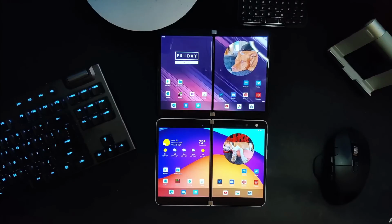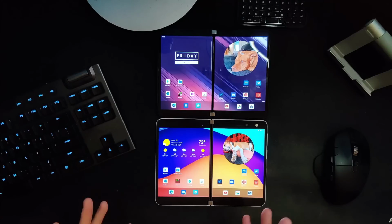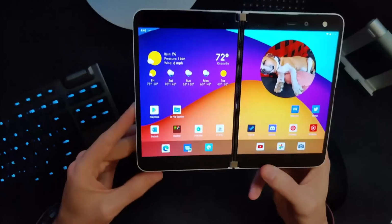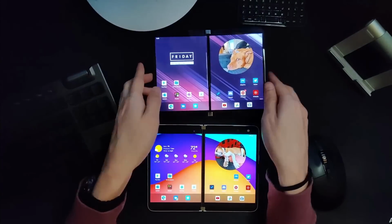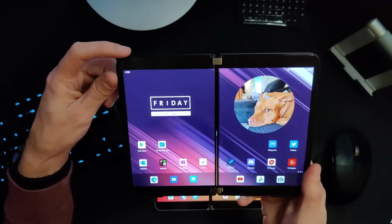Now, while we are still hanging in on hardware, let's take a look at the speakers, because the speaker setup is actually really different on Duo 2, and it's really important, at least to me. So on the original Surface Duo, you have one speaker right down here in a mono setup. Whereas on Surface Duo 2, you have a speaker right down here, and you have another speaker right up here.